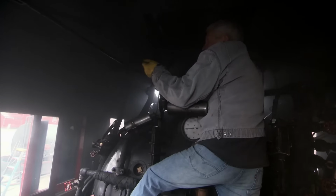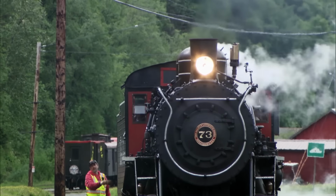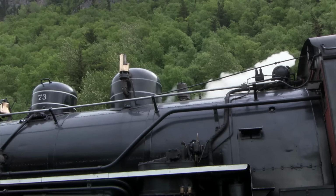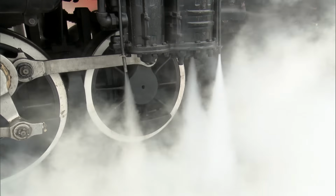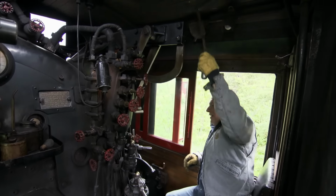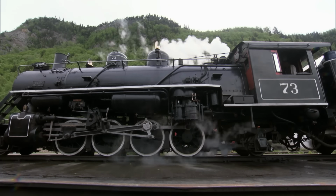There's a lot riding on this test run. Rail fans are happy to pay a 20% premium for the steam engine. With thousands of tourists paying $160 a ride, that's a big boost for business. But only if everything checks out today.